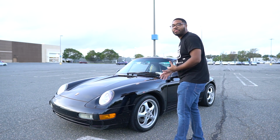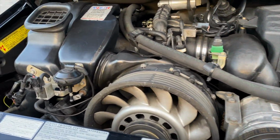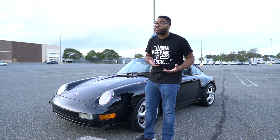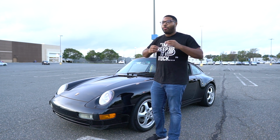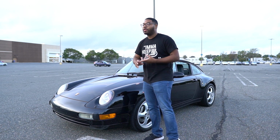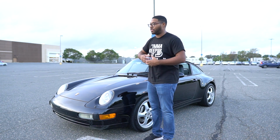These cars made, I believe, a 3.6 liter naturally aspirated flat six that made 270 horsepower. Now by today's standards, that's not a lot. My Volkswagen GT, as you guys know, came stock with 220 horsepower from a four cylinder turbo. But that number may not seem great, what you guys have to understand is that something naturally aspirated has response, something that doesn't have lag. So there's nothing to worry about when it comes to bringing on power, it's just the motor.